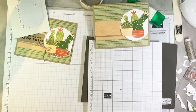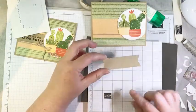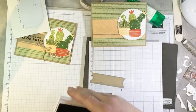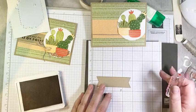We're going to stamp our sentiment. We have this die cut. So this again is from that same Stylish Shapes die set. So it is one that should go on your must-have list, to be honest, from this stamp set, or from the new catalog. It's the one that I've used most since pre-order started.